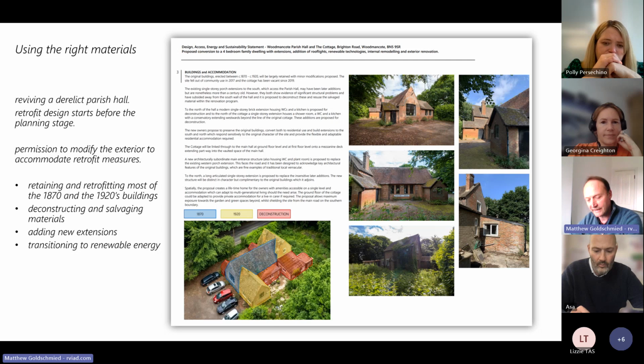Those are being retained, and then the red pieces are being deconstructed. I try not to use the word demolition because deconstruction shows that we are trying to salvage and reuse as much of those materials as we can. And we will be using a lot of the materials we salvage from those deconstructed elements.